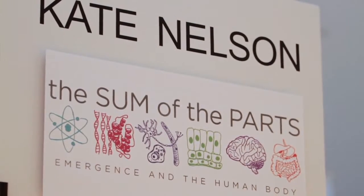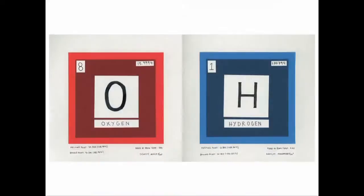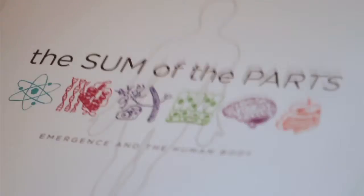I really wanted to explore this concept of emergence, which sort of connects to systems thinking and the concept of complexity. For my senior project, I explored this concept, emergence, in terms of the human body, studying how it is built up from atoms to systems. I combined science and art to tell the story through an illustrated book and gallery installation.